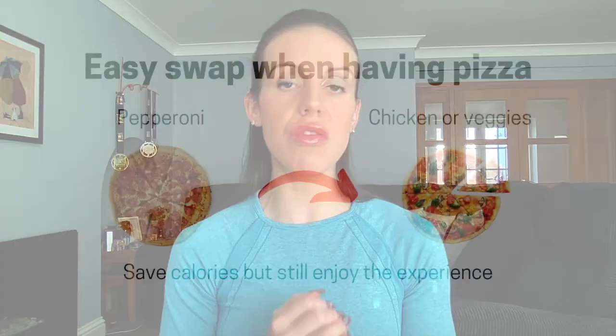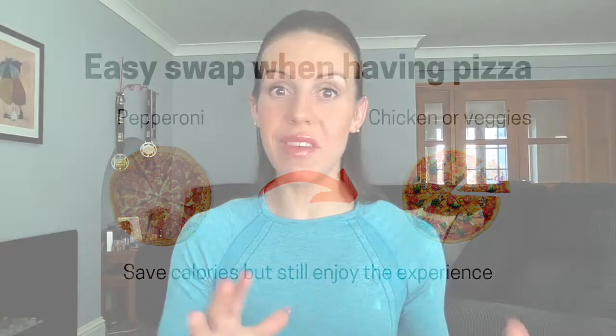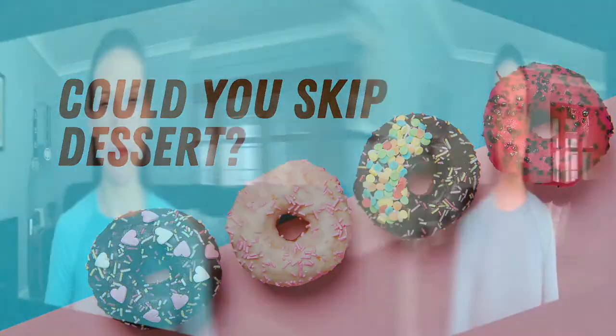Second thing is, what toppings are you choosing? So just be mindful of things like pepperoni being higher in fat, and potentially going for something like chicken instead. You could maybe look to add lots of different veggies. And the last thing I want you to consider is, do you want to order a dessert as well when you're looking to have a takeaway?